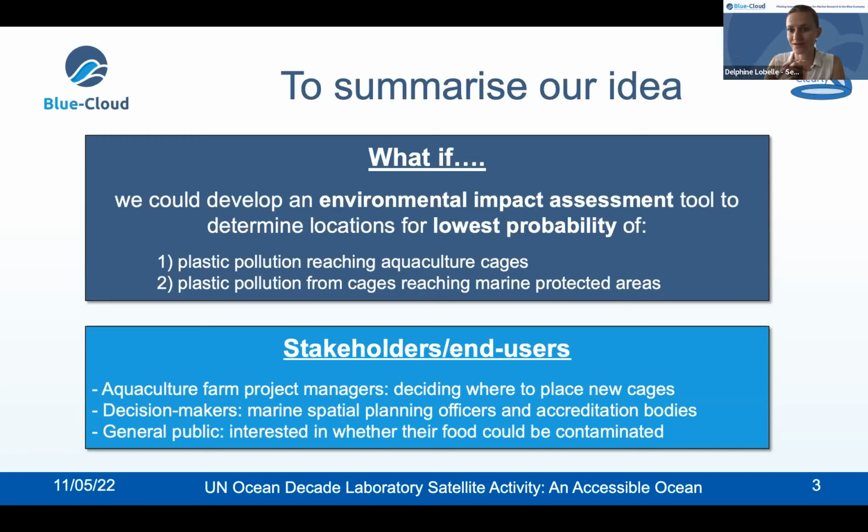And then the general public, so this can be used for ocean literacy and to explain the risks and where there are potentially areas that could have more risks or less risks. And so this is of interest to the general public, both when they use the environment, for example, if they're on the beach and they litter, if this can reach an aquaculture farm, or even if it can reach from other ways, and this is the food that they are actually buying for consumption.